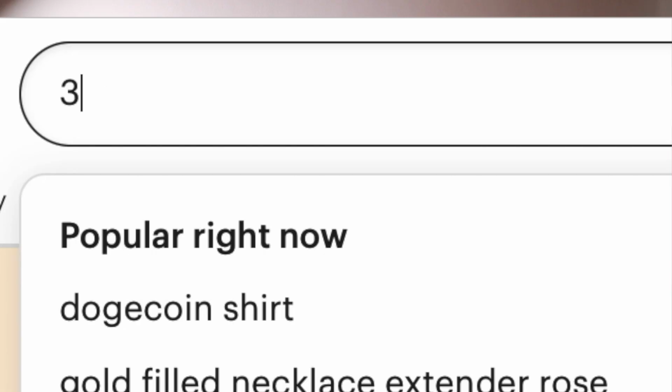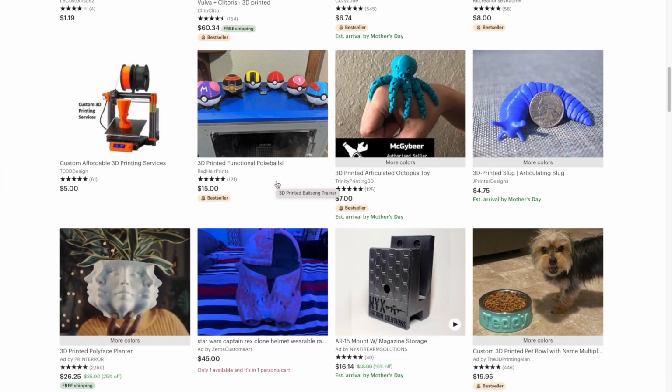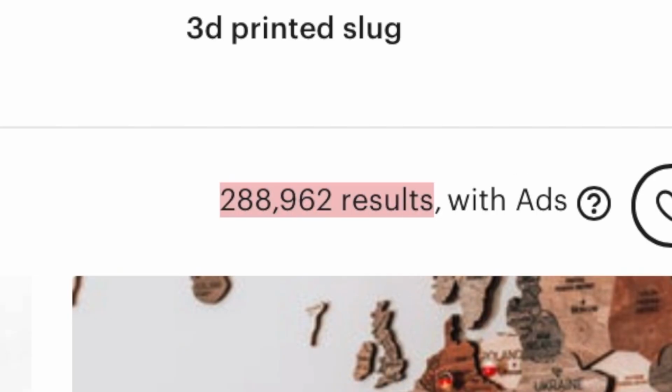However, again, it's complicated. Let's talk about it. Now, unfortunately, selling knickknacks and things on eBay and Etsy is already kind of saturated as well. There's already a lot of people with 3D printers posting things on Etsy and 3D printing them and selling them. And the problem here is that differentiating yourself is difficult.